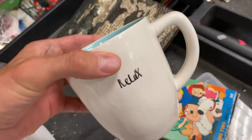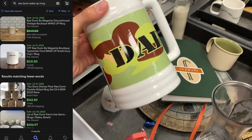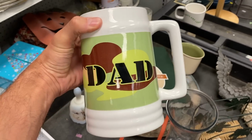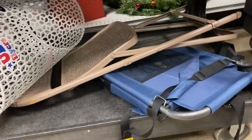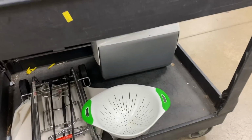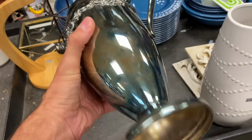Ray Dunn mug, this definitely has no value, but I'm going to tell you there's a mug of hers, and I will put the comps on the screen. The Wake Up mug looks like it's selling for like $250. This dad mug is hilarious. And I'm going to show you a picture of the bottom of that Ray Dunn mug. That's one of the ones you definitely want to keep your eye out for. Not all of her stuff is 100% BOLO. The market's really saturated, but that Wake Up mug and some of her home line stuff, really high dollar amount items, you definitely want to keep your eye out for that still. So don't give up hope on Ray Dunn. There's still money to be made.